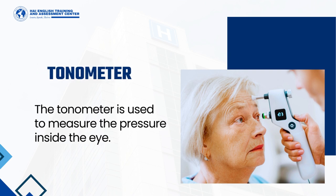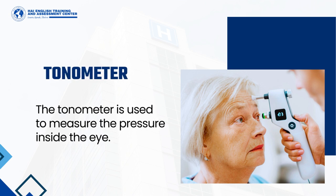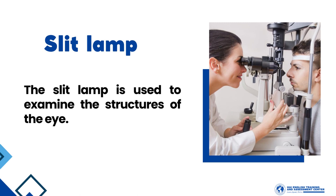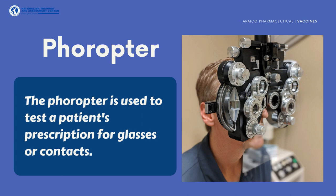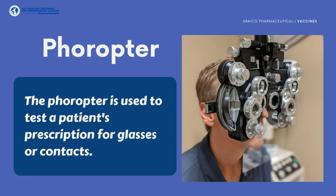Tonometer. The tonometer is used to measure the pressure inside the eye. Slit lamp. The slit lamp is used to examine the structures of the eye. Phoropter. The phoropter is used to test the patient's prescription for glasses or contacts.